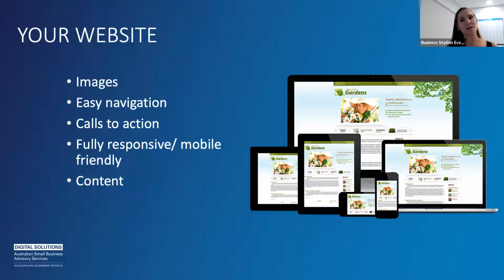Now, everything about your website should be speaking to and aimed at your target markets, like I said. So think about things like design, colors, fonts, the technology, the functionality. It's all about who you're aiming your marketing towards. So go back and think about your target market there and make sure that your website will absolutely appeal to them.